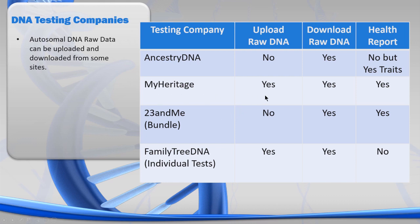MyHeritage does allow you to upload raw DNA. They do allow you to download raw DNA, and they have started doing a health report. They're going to continue to add different tests to those test sets that are up there already. 23andMe, the bundle, they do not allow upload of raw DNA. They do allow the download of raw DNA to another service. In fact, all of these companies do. And 23andMe is most famous for their health report. It's quite extensive. I've taken it. It's quite interesting. They keep adding more and more tests to it. I just thought it was kind of fascinating.